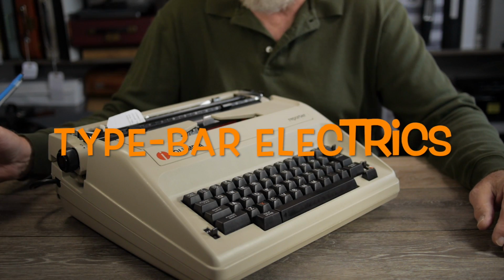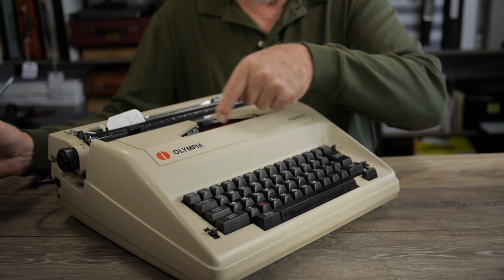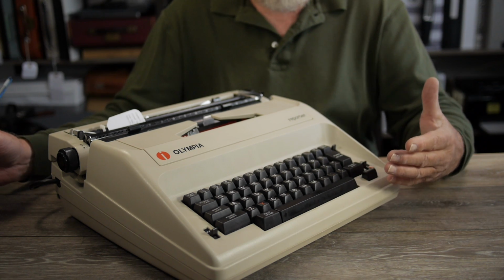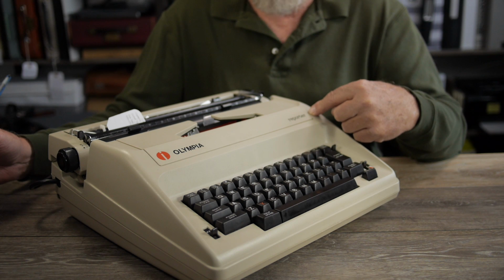Okay, now we get into the category of type bar electrics. These are type bar machines. They have type bars just like a manual, but they're electrified with a motor. This is one of my favorites. This is branded as an Olympia Reporter, but it's actually made in Japan by Nakajima.